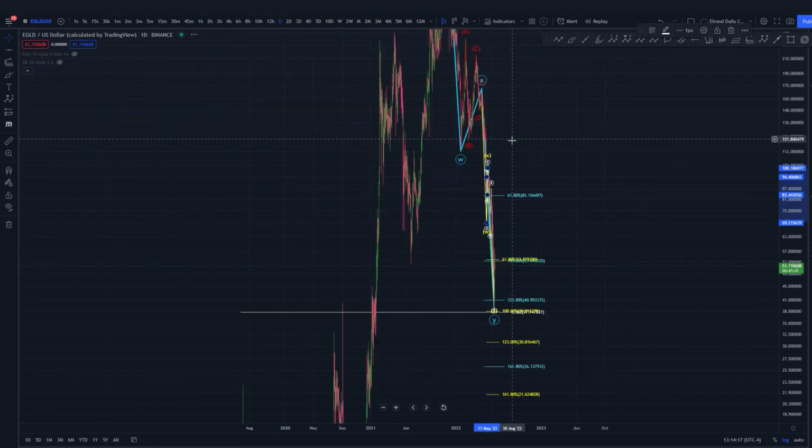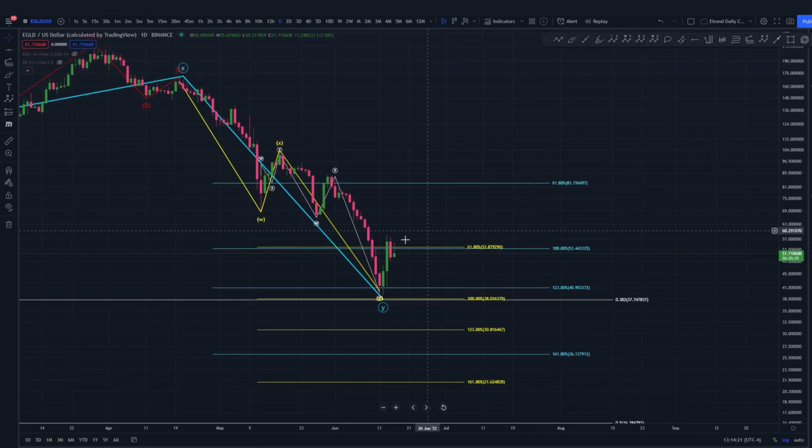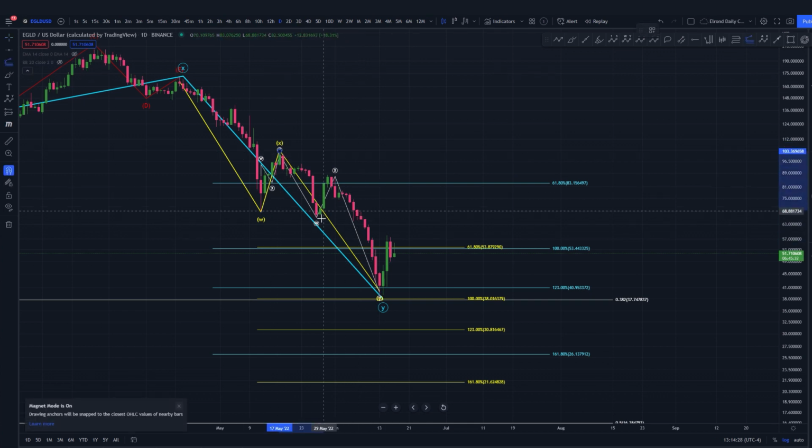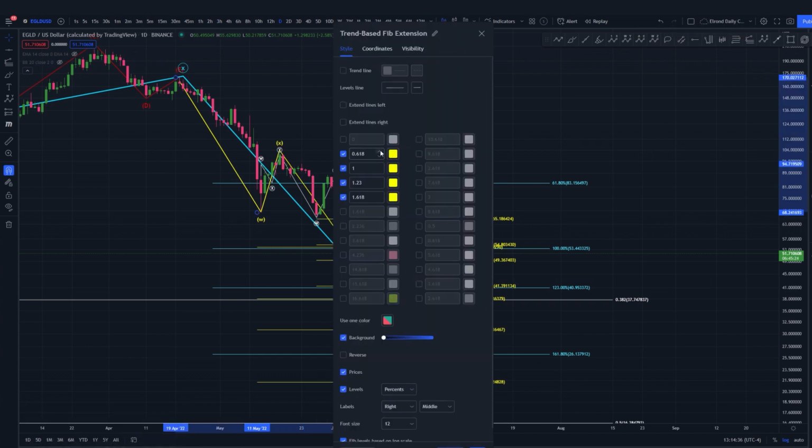retracement. And now we can try to figure out if we still have another correlation and the possibility that this is the bottom of the main WXY pattern. And look at that, we have the 161. No joke here. I'm going to use gold.